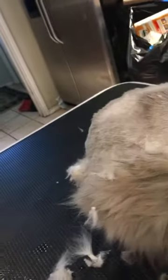You gonna let me do the other side now? Yeah, this side is just as bad, isn't it? Yeah, I know. But she's such a sweet kitty, though. Yeah, I know, you're being so good. Not every cat is this good.